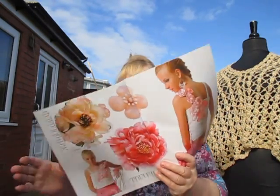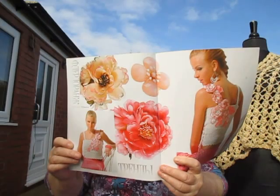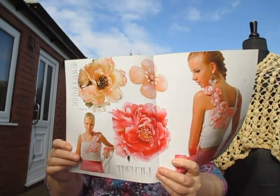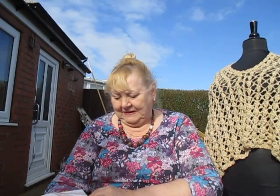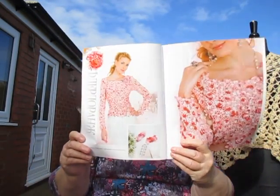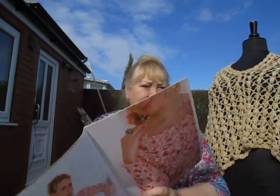Now that is so pretty, isn't it? It's just plain, with just the flowers over the shoulder, just to give it that little bit of oomph. That's the similar flowers, but it's all over. I'll hand it to these Russian girls and Ukrainian girls. They do some lovely crochet.